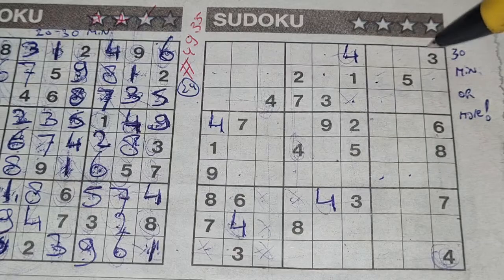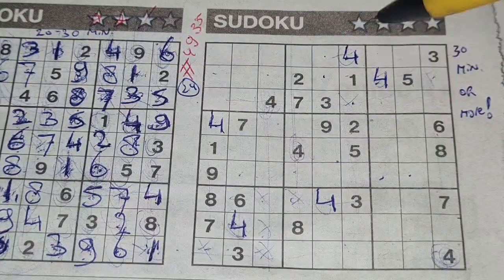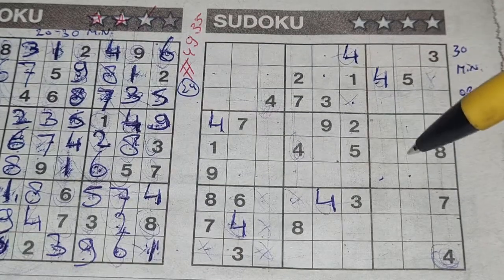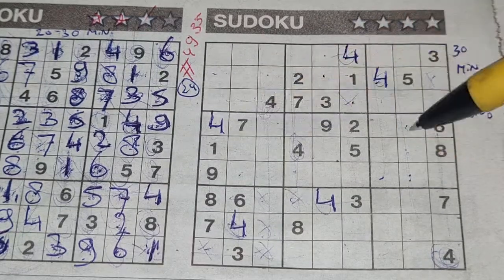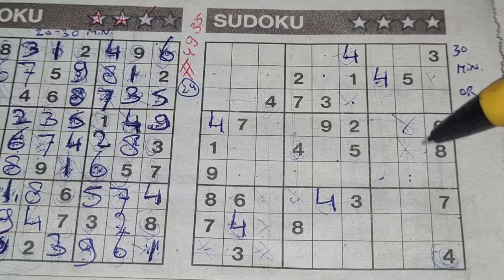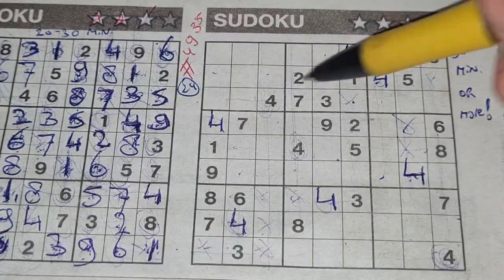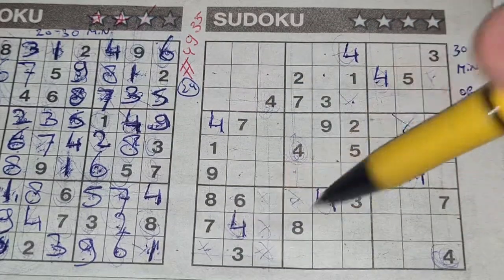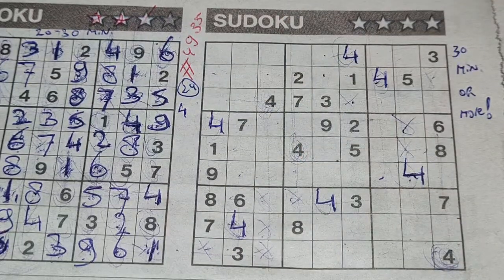We see here 4 in the last column, so no 4 there. 4 should be here. 4 in this column, 4 in the last column, so the column B3, the only 3 places left for the 4 should be here or there. We see here 4 in this row, so no 4 there. Here 4 in the middle row, so no 4 there. The only place left for the 4 should be here. And all the 4s are used. I can see digit number 1, number 4. Okay.